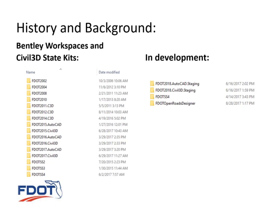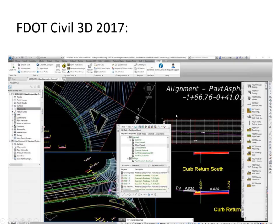This is just a slide showing the various custom workspaces and the history of them that the department has been delivering. It shows that we're very mature in creating custom workspaces and state kits for the two platforms. The point here is that we are a CAD neutral or CAD transparent DOT, probably one of the few in the country that accepts deliveries from both platforms. You can see that we're in development with the current release of AutoCAD and Civil 3D, as well as the current release of this new software direction from Bentley, which is called OpenRoads Designer, that is going to eventually replace GEOPAK. So that's a little bit of the background.